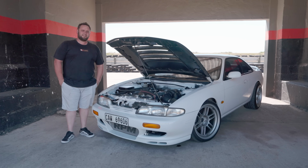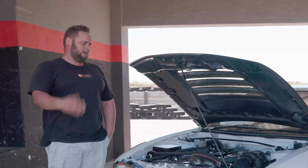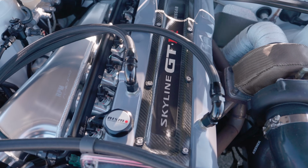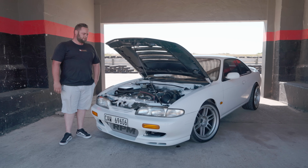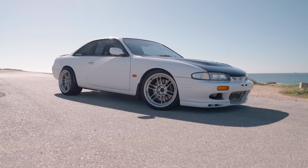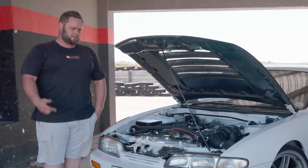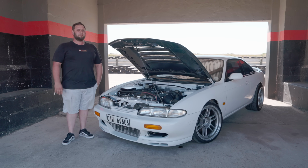I'm Shane van der Merwe. This is a 1996 Nissan 200SX S14 and I've put a Nissan GTR RB-25 Neo engine in it. I've had this car for about 6 years now. I bought it from an old man in Johannesburg. I think there were about 200 brought into South Africa back in the day, and about 52 odd still registered on the road. This is the only one built like this, as neat as this, in the country.